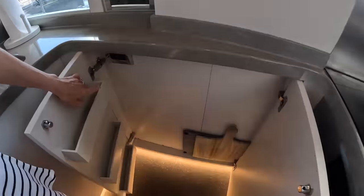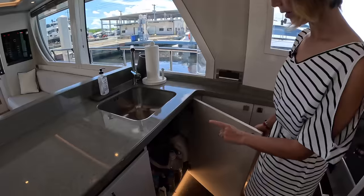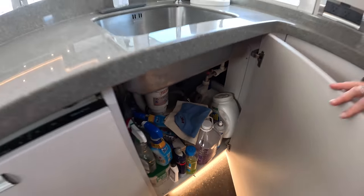Oh, check this out. They actually gave you a little spice door. I like how they did that. You can even put a little shelf and have a little more here. And we do have, that's huge, actually. Yeah, so good space also for a trash can if you want to hide it here.